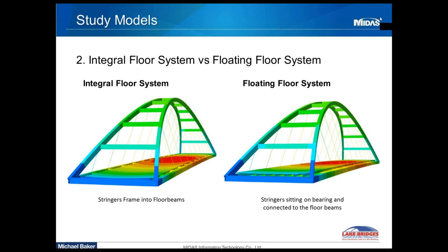The integral floor system offers several benefits, such as it eliminates the stringer bearing and joints from future replacement, while it also imposes a challenge to the deck system because it introduces a creep and shrinkage force from the deck to the stringers and to the connection, and introduces a lateral bending stress to our floor beams.